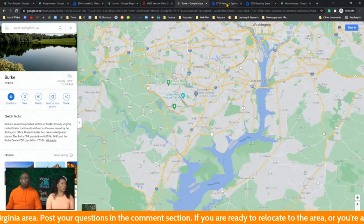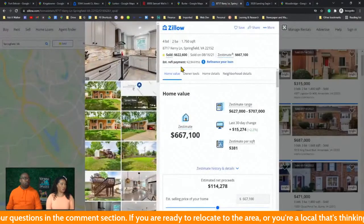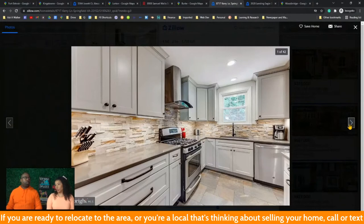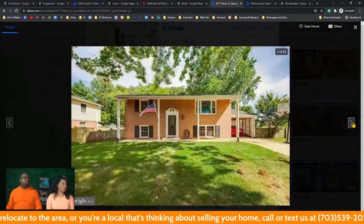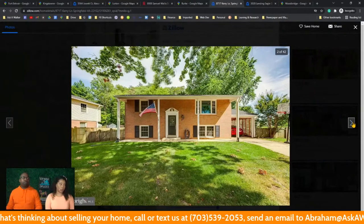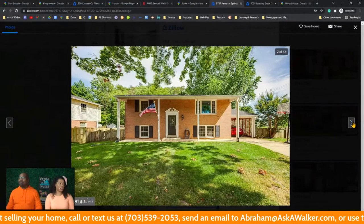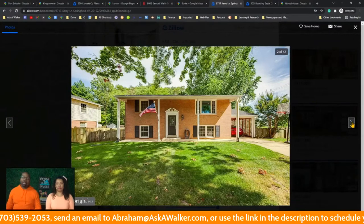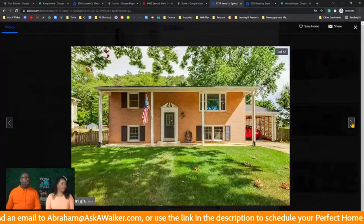All right, now let's take a look at the property we have here. It's in Springfield, and this one recently sold for $622,000. So already we see significantly more yard space, right? Because this is a single family. It's grass. That's called grass. Mm-hmm. I don't have grass. I live in a townhouse.